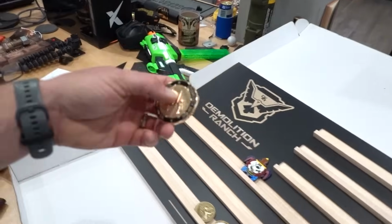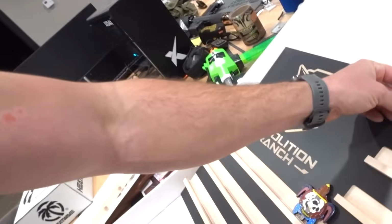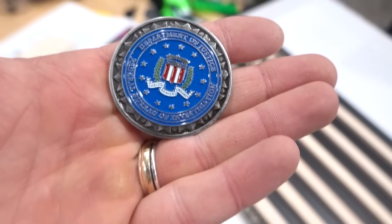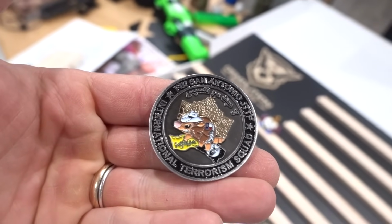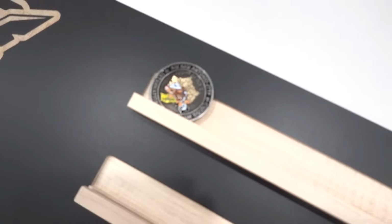For those who don't know, challenge coins are something that squadrons will make, companies will make, small businesses make them, police departments make them. Pretty neat. This one is actually Department of Justice, Federal Bureau of Investigation. This is the San Antonio FBI. And what's cool is this is not something you collect from ordering them online. These are all something that is hand given to you. So we actually had FBI San Antonio come here and we met them and they wanted to give me a challenge coin.